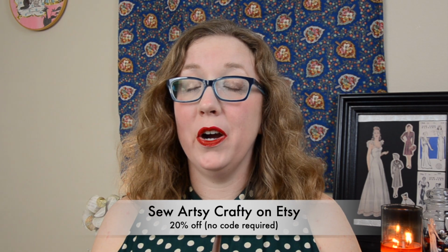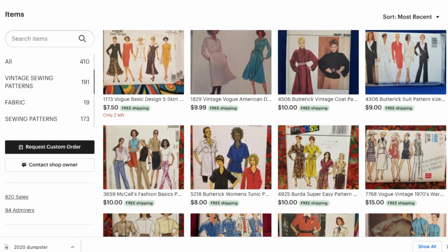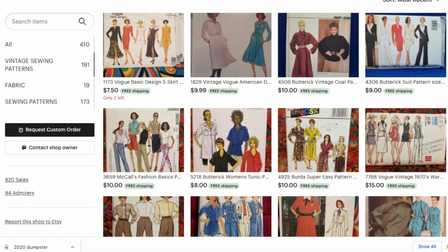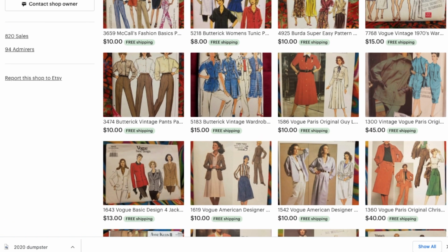Now we have Artsy Crafty. Over on their site, you can get vintage sewing patterns, and it also looks like they have some vintage fabrics as well as modern fabrics. Their shop will be 20% off through the end of the month.